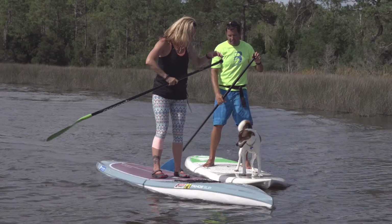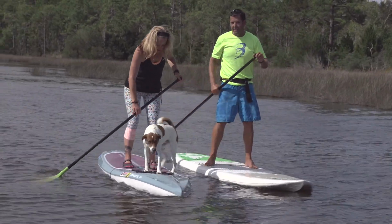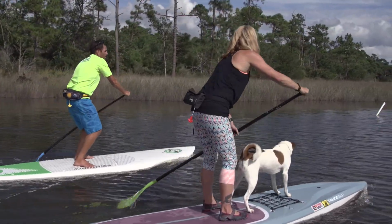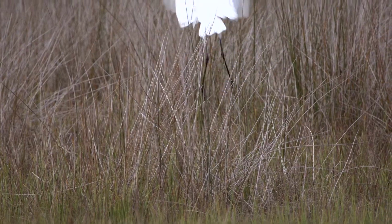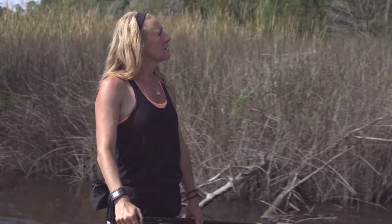The fact that the aquarium offers these paddling programs is great because they have a lot of the younger generation, the kids and school programs coming through, and I think that, you know, if I had that when I was a kid, I would have loved it too. Instead of seeing these animals through glass, actually being in the environment with them in nature would have been a huge experience for me.